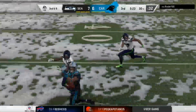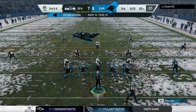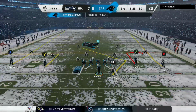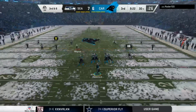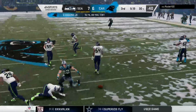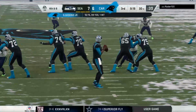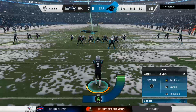These receivers are just not able to get much separation. So that means they have to win the 50-50 balls. They've got to go up with the defender and find a way to start coming down with them. And this time, contact and another incomplete pass. Now it's Haskins. And that is incomplete. Oh, he had a defender right there with him to force that to the ground. And fourth down now coming up.